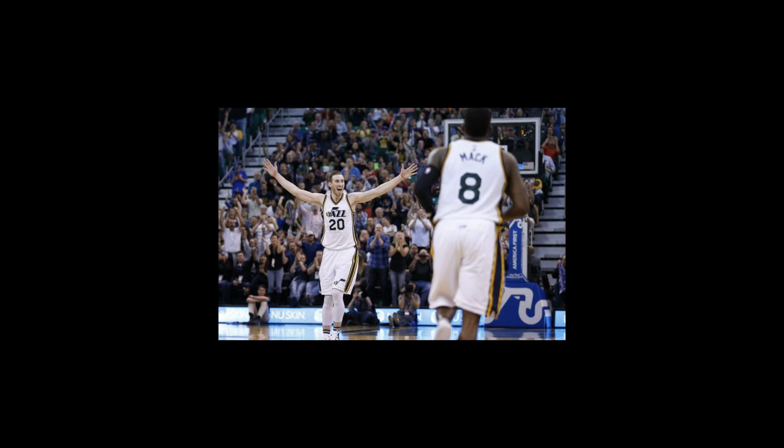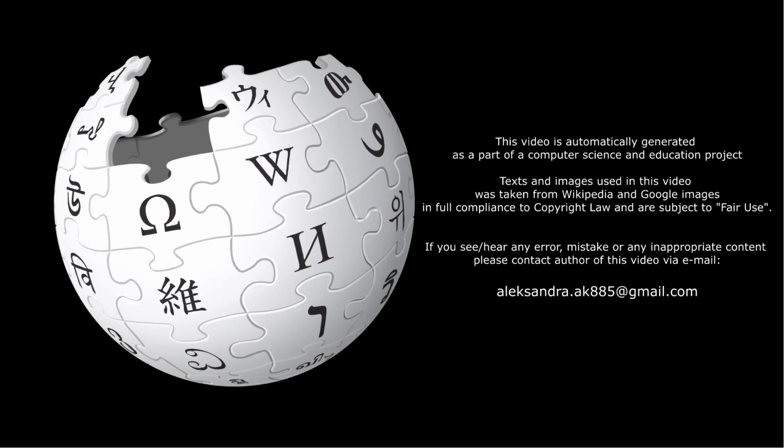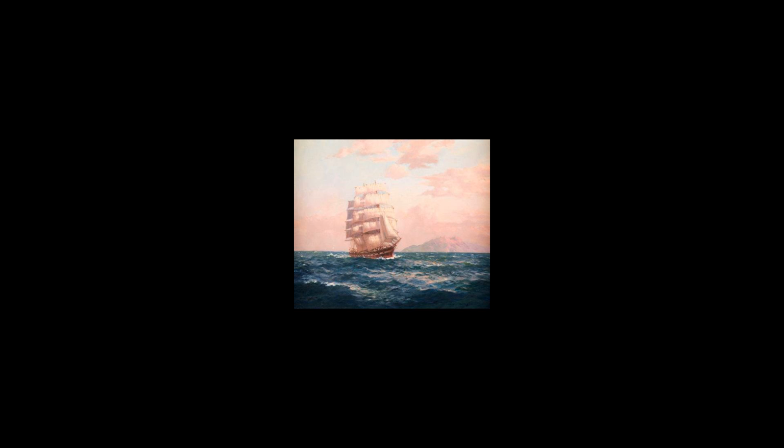1897. Sold to French owners in Nantes and was renamed Gipsy. 7 December 1901. Wrecked on the coast of Cornwall on voyage from Iquique to France with a cargo of nitrate.